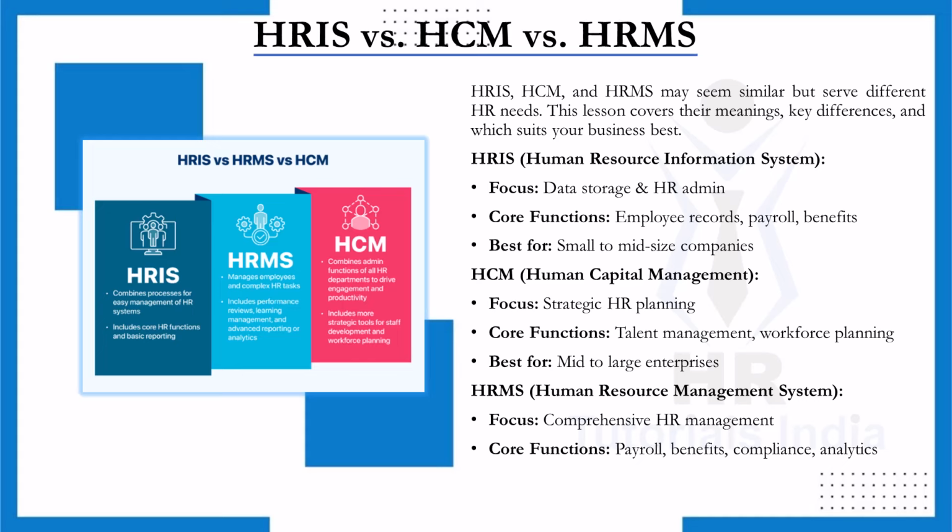Then it also consists of predictive HR insights for decision making, which comes under AI-powered workforce analytics. And then finally, multi-country payroll and compliance, which comes under global workforce management. For example, a large multinational company uses an HRMS to automate payroll for thousands of employees across multiple locations while ensuring compliance with different labor laws. This is best for large enterprises that need advanced workforce analytics, global HR management, and automation.